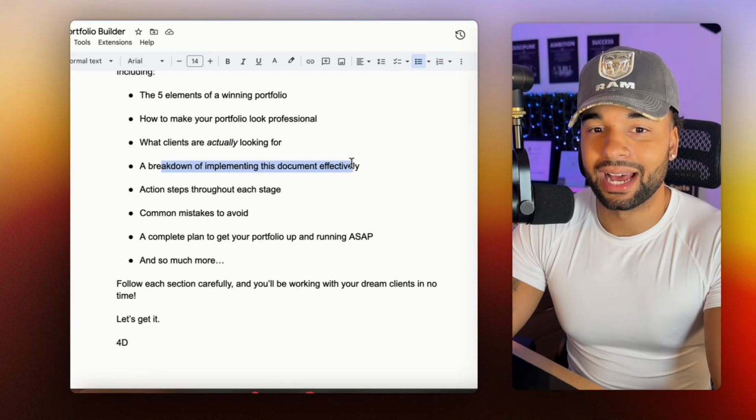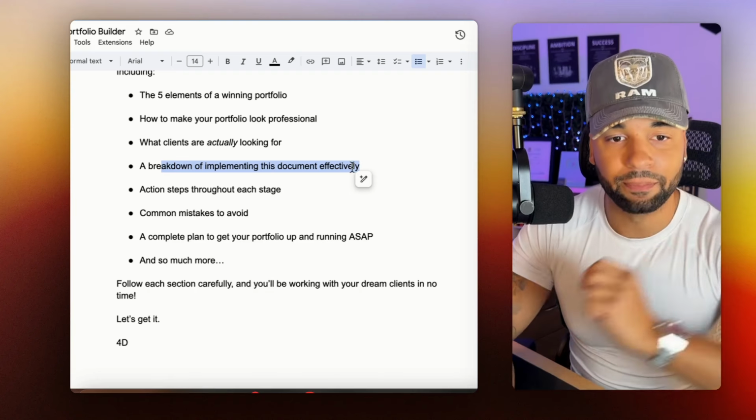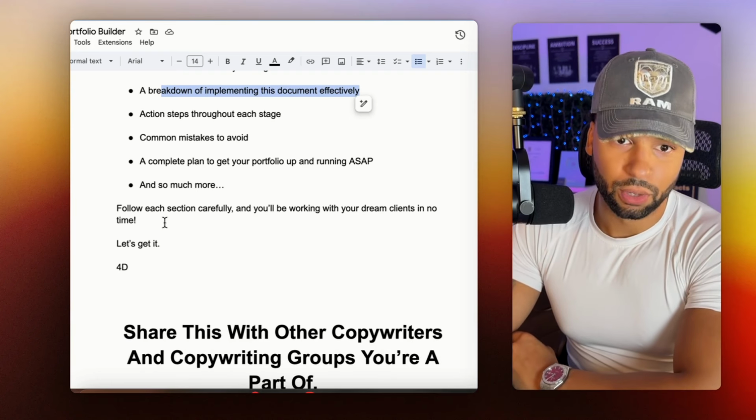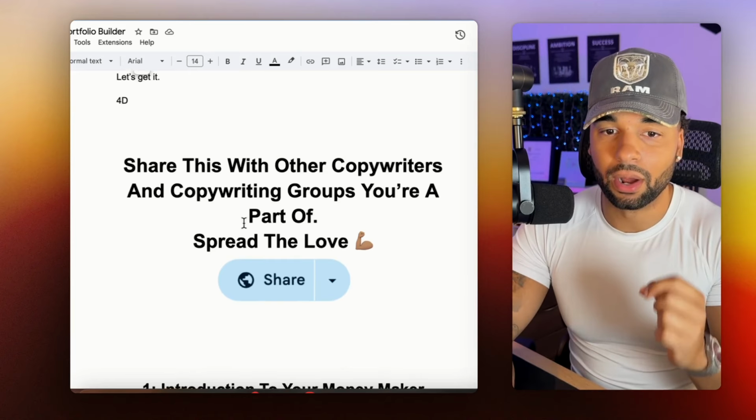Breakdown of implementing this guide effectively, how you can essentially build your amazing portfolio in less than a whole day, and much more. So follow each section carefully and you'll be working with your dream clients in literally no time.